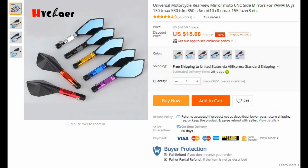A slight word of caution, I would definitely go with the black, because sometimes those other colors, they fade and they don't quite look the same as they do on pictures, and they come out a bit cheaper looking. They might not match your bike color anyway, so I would stick to the basic black or maybe the silver one.